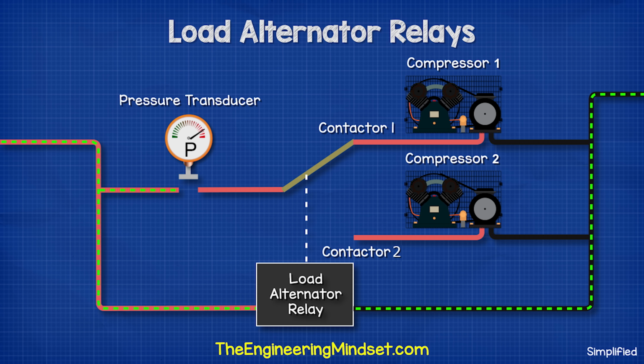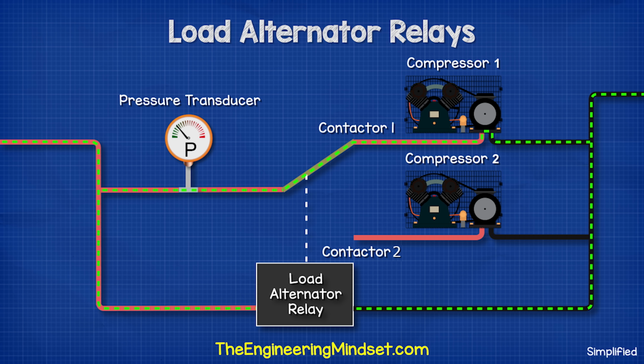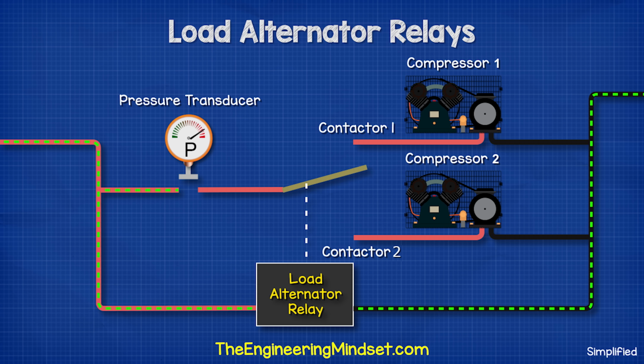As the pressure in a compressed air system falls, the pressure transducer closes and completes the circuit. Electricity can then run through contactor 1, which turns on compressor 1. The alternating relay does not energize, it does not operate, and it does not change at this point. When the pressure in the system increases to a satisfactory level, the pressure transducer opens and cuts the power to the compressor. Now the alternating relay can change position.